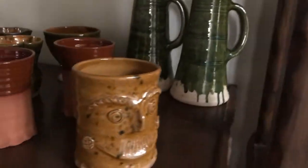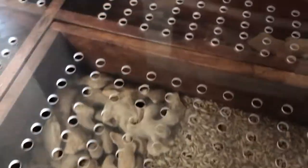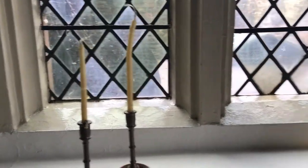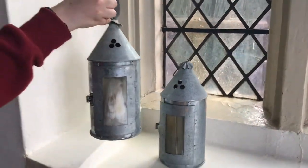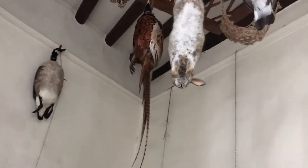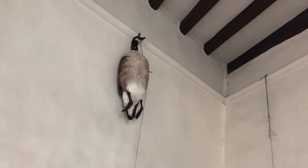Kitchen. Are those actually dead animals? Yeah. What, like real? Yeah. Pretend food in the cupboards, look at that. All the wine was kept here. All the stuff they used to cook with. Real stuffed animals, look at that. A pheasant, rabbits, and geese. Goose. That's going to be worth it.